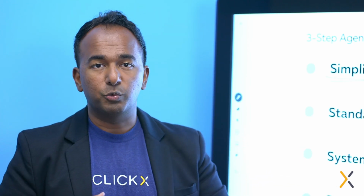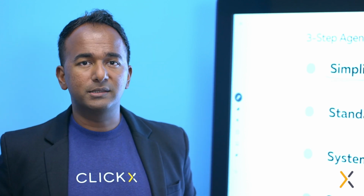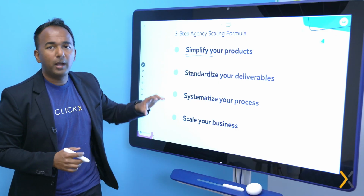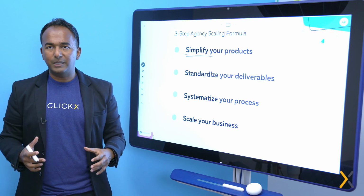What are those 5 products we're going to get to market and we're going to scale with, rather than offering 50 products only for someone to buy once a quarter, if that. Simplifying your products is your number one thing. Now, a lot of agency owners really want to be full service. And like I said, there's nothing wrong with that.